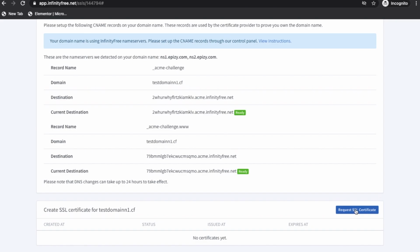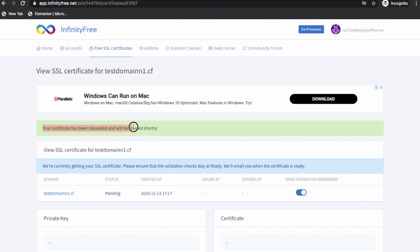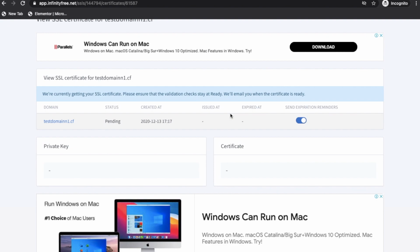Okay, and after you get these ready, just request the SSL certificate, and here you can see your certificate has been requested and will be created shortly. So you have to wait 1 or 2 minutes to get your certificate activated. You can see here we are getting your SSL certificate. Please ensure that the validation checks stay at ready. We'll email you when your certificate is ready. So you have to wait some minutes. You can see the status as active when it is activated on your domain name.